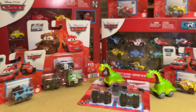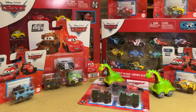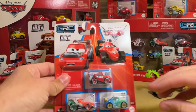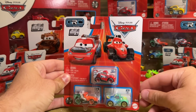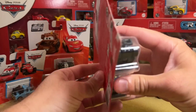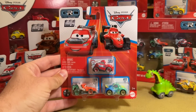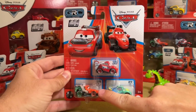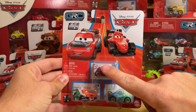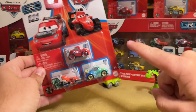We have one right here that we will be opening up because to me right now it has an exclusive non-metallic GRC McQueen. Also includes Francesco and Carla Veloso. So why don't we just start with this one here. This unfortunately will give me 2 duplicates in Francesco and Carla. But like I said, right now, I do not want to open up that single of McQueen.